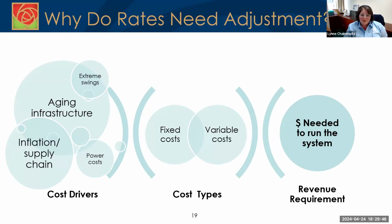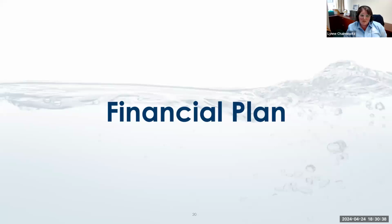So again, it's a confluence of multiple different factors, different inputs to the equation to figure out why rates needed to be adjusted. We've talked about aging infrastructure. We've talked about supply chain driving up the cost of doing business. As we increase all of these factors, that also increases the power cost to pump and deliver water to homes. And then also just the price of water and the extreme swings that we've had in hydrology impacts the price of water. And also Metropolitan Water Agency, which we receive 30% of our water from on any given year, they're also increasing rates. And this all flows into what we have as far as our fixed costs and our variable costs, and ultimately the revenue requirement, or the money needed to run the system.